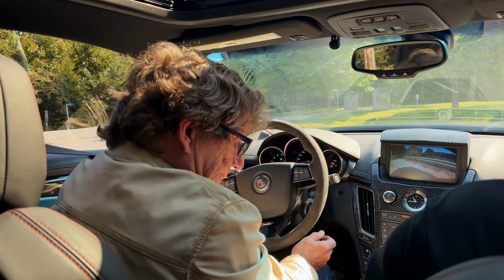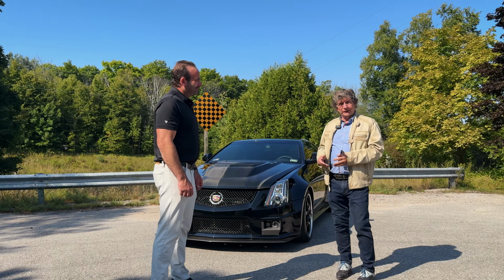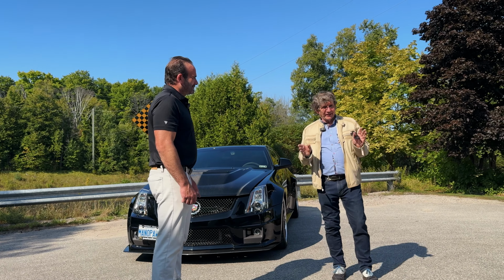$200,000 US sounds like a lot of money. It is a lot of money, but you know what? You buy a car like this, you haven't wasted the money. When you go to sell it, you're actually going to make money. And you can't say that about a lot of cars.